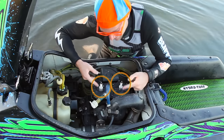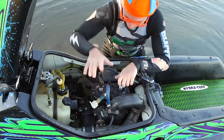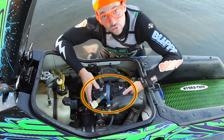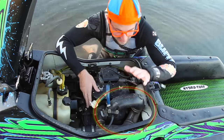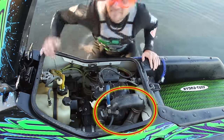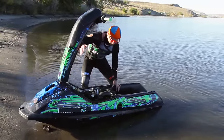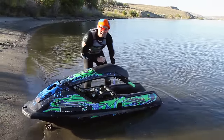The spark plugs. And then we got the engine. This is the actual motor right here. And then the exhaust. Wow, what a powerful engine. I think we should ride the jet ski some more.